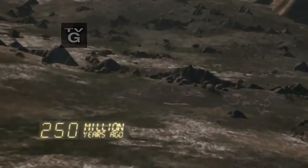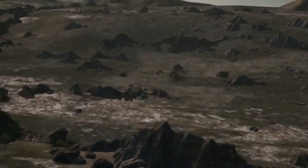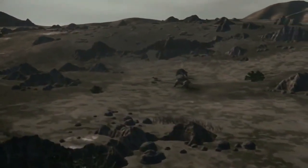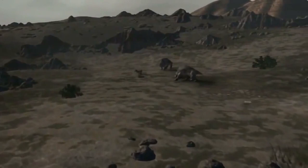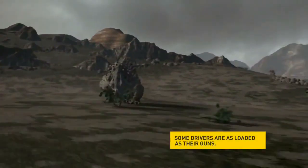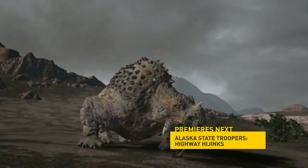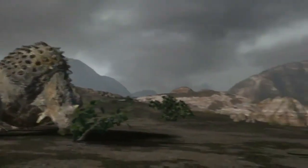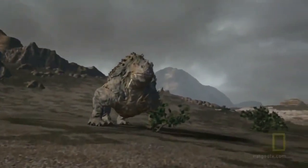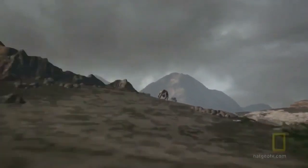A herd of creatures graze the Siberian plains. And they are big. Evolution takes a huge leap forward. Small lizards are now giant reptiles. These scutosaurs are distant relatives of turtles. If these plant eaters look tough, the carnivores must be seriously mean.